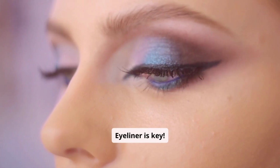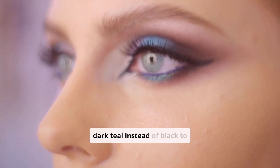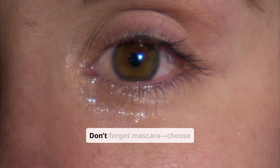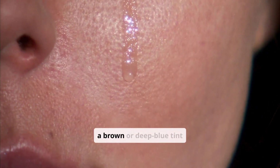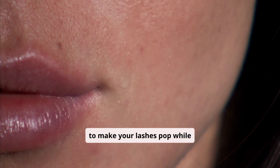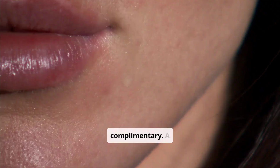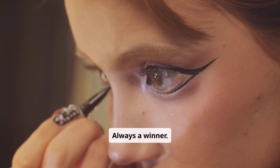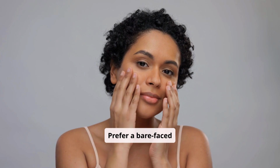Eyeliner is key. Try navy or dark teal instead of black to subtly emphasize the blue in your eyes. Don't forget mascara. Choose a brown or deep blue tint to make your lashes pop while keeping your look soft and complementary. A classic winged liner. Always a winner.